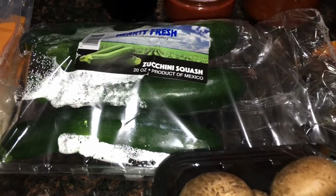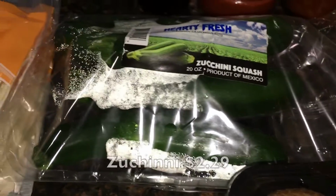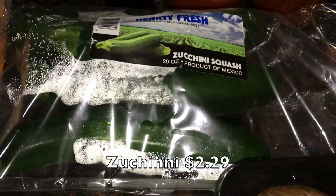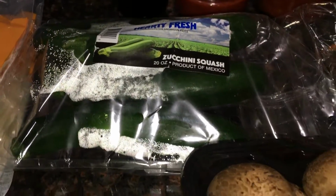Then next back here, I am loving zucchini lately, so I picked up this package of zucchini. I believe it's hard to see, but I think there's 5 of them in here. They're kind of little, but I am loving those as well.